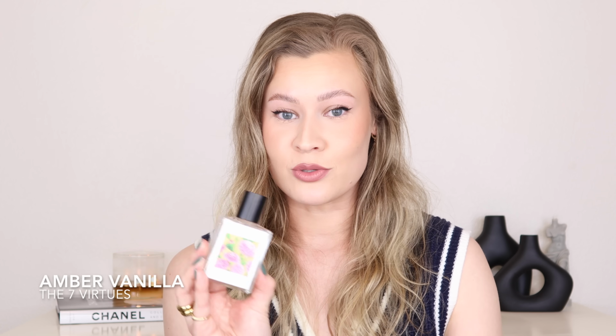The last one for today, which is a recent acquisition to my collection, I loved right away. And you can tell from the lineup of fragrances that this would certainly be in my wheelhouse. But that is the 7 Virtues Amber Vanilla. I've actually been seeing this kind of everywhere sprinkled online. I'm seeing so many people enjoying this perfume. What can I say? It's an incredibly likable perfume and fits snugly right into that category I've been talking about. Your Skin But Better. We love that over here.